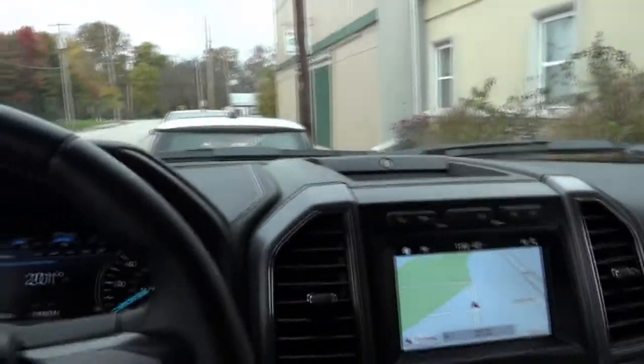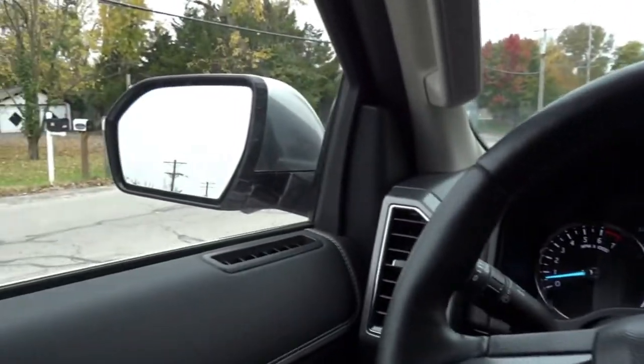So I'm gonna jump out of the vehicle here real quick. So hang with me. I gotta let this car go by that's behind me. Gonna do this safely so nobody gets hurt.